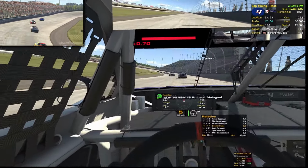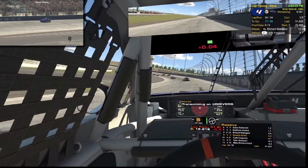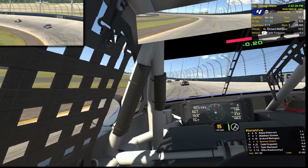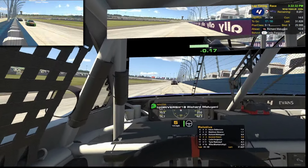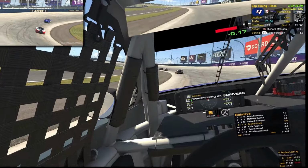Okay, yeah, my latency spiked a little bit. Back to green. Schumacher is now leading. 31.63. No worries. I'm just here for the safety rating. Yeah, I'm here for the iRating and to try to win. But, you know, everybody's here to win, right? Roger that.